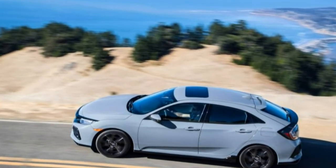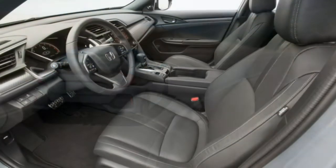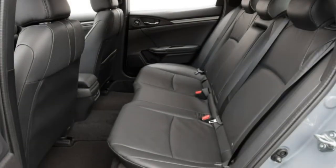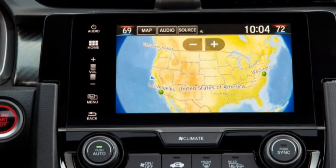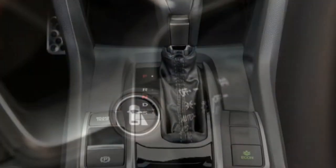The Honda Sensing suite of radar-based safety countermeasures, should you spring for it, brings down to the Civic level a lot of capabilities that formerly were the domain of luxury cars, including automated emergency braking, lane departure mitigation, and adaptive cruise control.